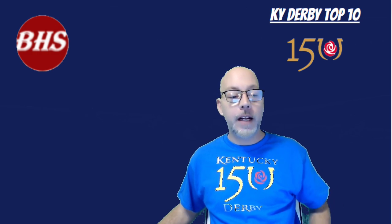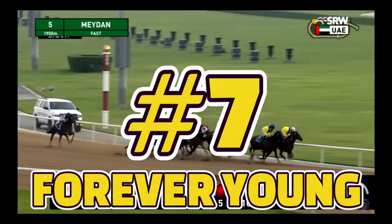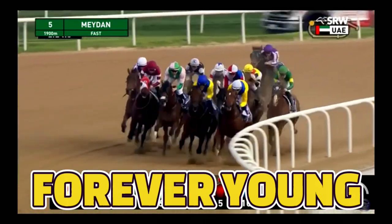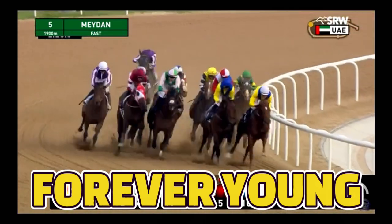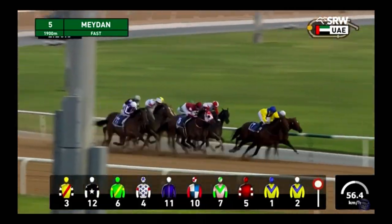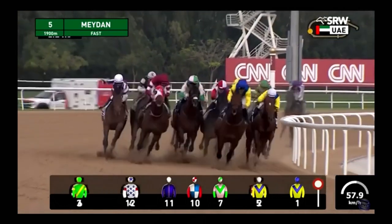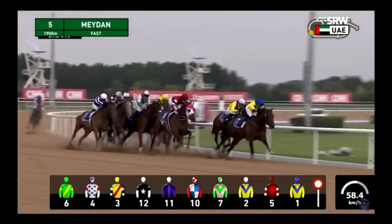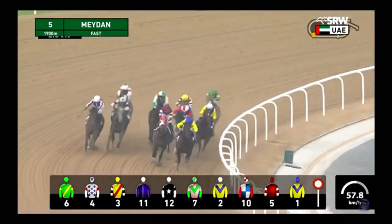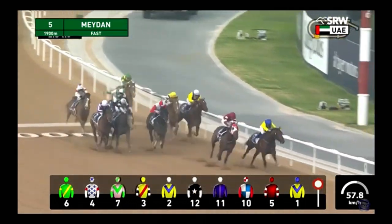All right. Now, number 7, interesting horse, the Japan-bred colt, Forever Young. Trainer Yoshito Yahagi is no stranger to big wins in his own right. He's got 2 Breeders' Cup champions to his credit. Undefeated, Forever Young. The big obstacle he's going to have to overcome is the travel. He'll be arriving this week sometime, probably by way of that win in the UAE Derby on March 30th.